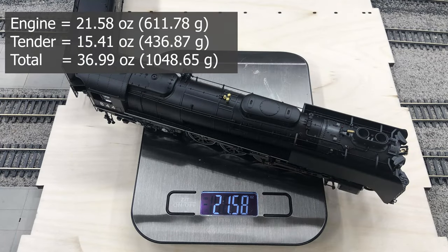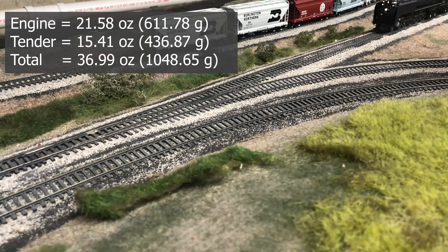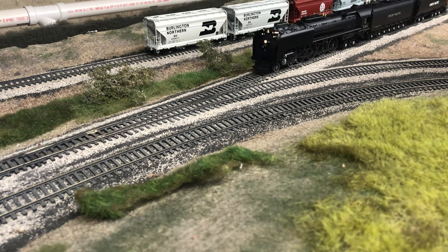The 844 really pressed the scales with a weight of 21.58 ounces for just the steam engine portion. The tender adds an additional 15.41 ounces for a grand total of 36.99 ounces, or 1,048.65 grams. One of the heaviest locomotives reviewed on the channel, the die-cast chassis is really putting in the work.